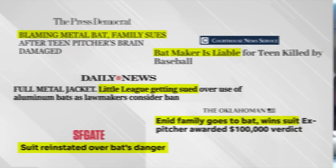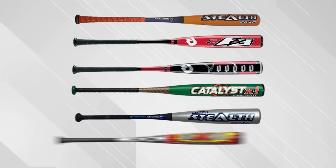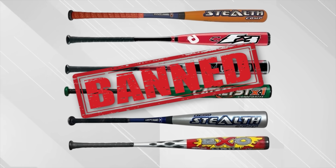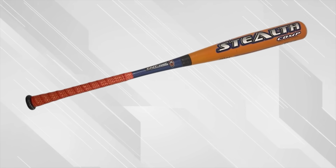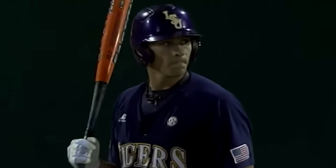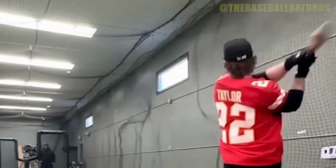Over the next few years, offensive records were shattered, while simultaneously bat companies were sued by mourning parents. Jurisdictions across the country called for the complete banning of metal bats, citing multiple injuries and even deaths they claim were caused by bats that were just too powerful, leading to the banning of dozens of bats deemed too good for competitive competition. And many credit this controversial decision to one single bat, the 2008 Orange Stealth. But was the Orange Stealth actually that good?